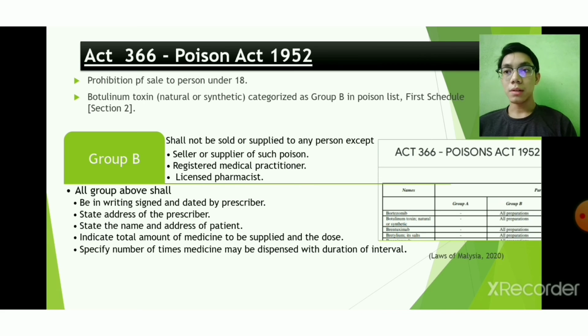All of the groups above should be prescribed, signed and dated by the prescriber, state the address of the prescriber, state the name and the address of the patient, indicate the total amount of medicine to be supplied and the dose, and specify the number of times the medicine may be dispensed with the duration of interval. All these need to be taken note of.